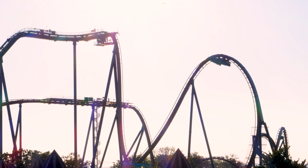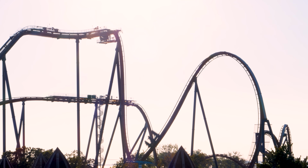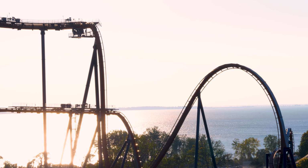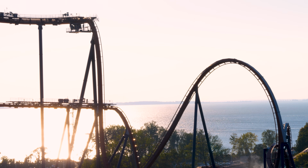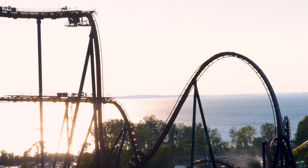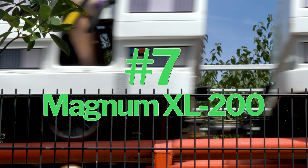Also, these restraints might be the culprit to another problem, which is the rattle. I really can't provide a rhyme or reason to this, but sometimes I get a nasty rattle on Valravn, and other times I would say it's butter smooth. Most of the time, the outer seats would have the worst rattle, but again, I've ridden in an outer seat that was pretty smooth. Number 7, Magnum XL200.